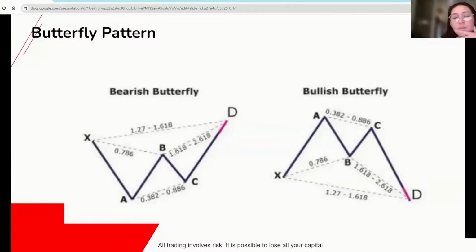Okay, so the concept behind this is that it basically indicates a potential market reversal beyond this starting point. So that's the difference between Gartley and Bat. It's also a more aggressive pattern, so it predicts a stronger reversal. It's based on the idea that the market often will overextend beyond the initial impulse move, which is your XA, before it starts to reverse.